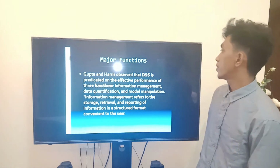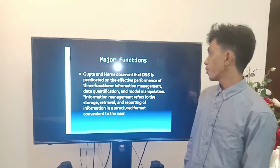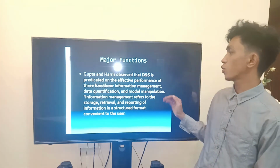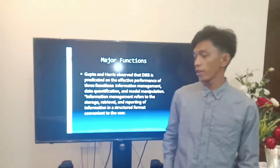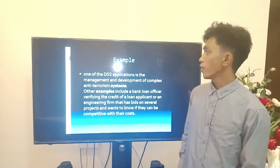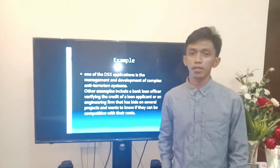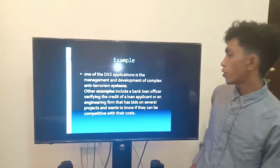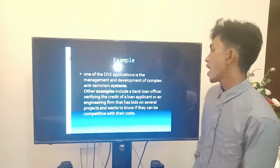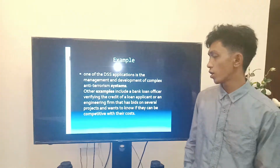Gupta and Harris observed that DSS is predicated on the effective performance of three functions: information management, data quantification, and model manipulation. Information management refers to the storage, retrieval, and reporting of information in a structured format convenient to the user. One of the DSS applications is the management and development of complex anti-terrorism systems. Other examples include a bank loan officer verifying the credit of a loan applicant, or an engineering firm that has bids on several projects and wants to know if they can be competitive with their costs.